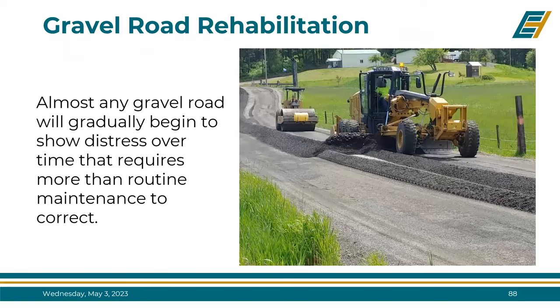And then finally, this is my last slide. Just like on paved roads, we do maintenance overlays. We do mill and fills. Gravel roads eventually wear out from the traffic that's on them. And just like a paved road needs an overlay, gravel roads eventually need new material brought in from outside to reestablish the driving surface.